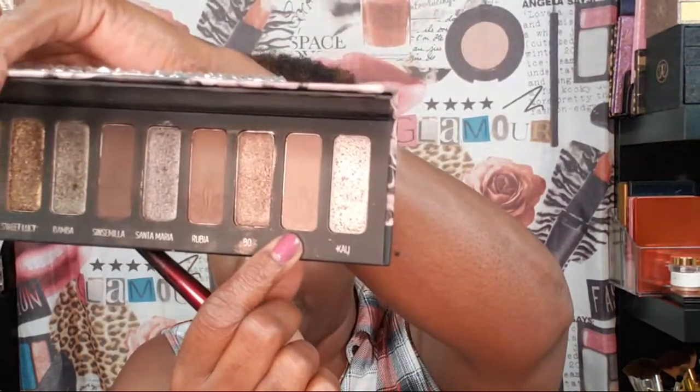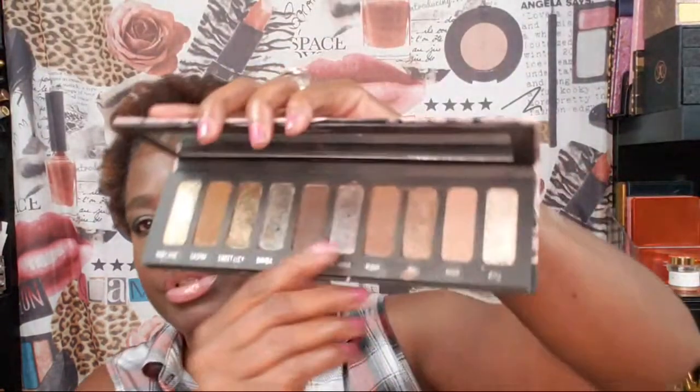Now, let's see. For this eye, I want to do something a little bit more everyday wearable. We're going to go back in with Mary again because I'm going to use that shade as my transition. Because to me, in this palette, it's the perfect transition. And I'm going to be honest with you guys, I probably will not ever use this shade or this shade. I do not like the way they're made. They're too sheer. They're too glittery. It falls all over your face.